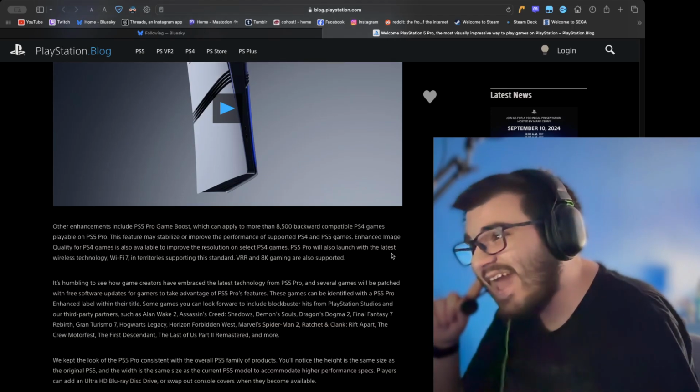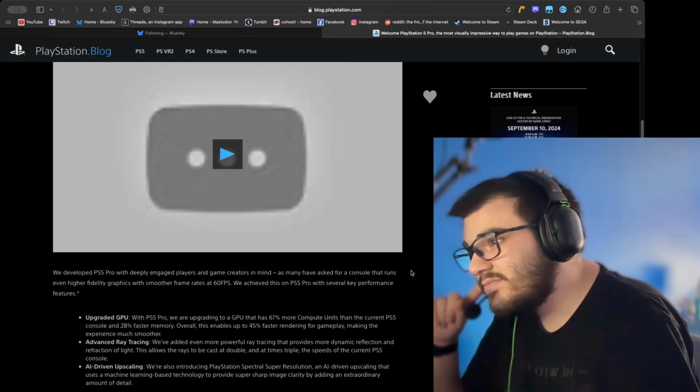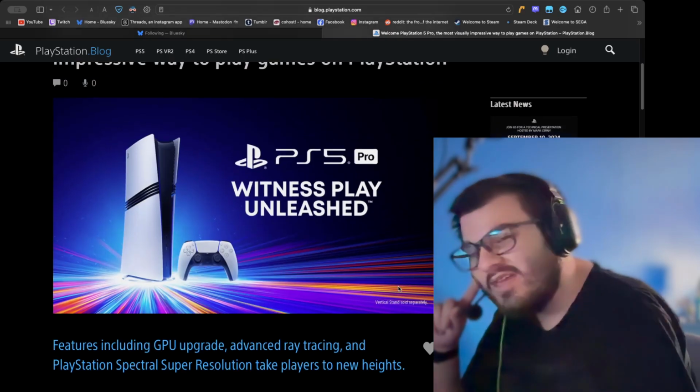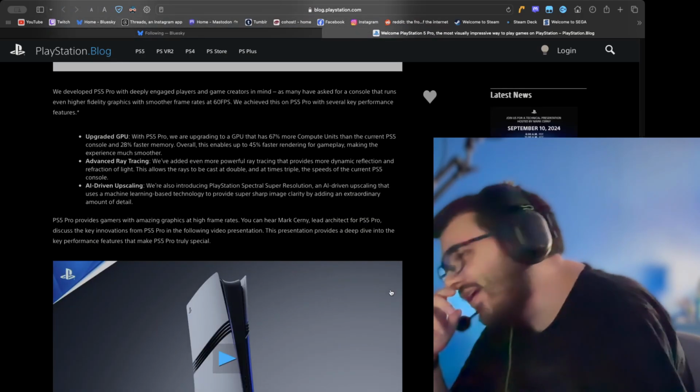Okay. Oh look, and VR and 8K gaming are also supported. Good luck getting 8K in this world right now, Sony. Witness Play Unleashed. That's kind of neat. That is a kind of fun statement, tagline.